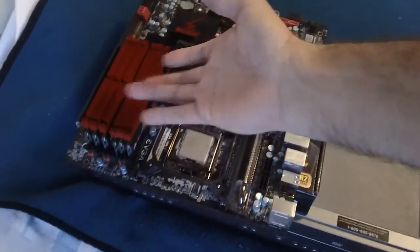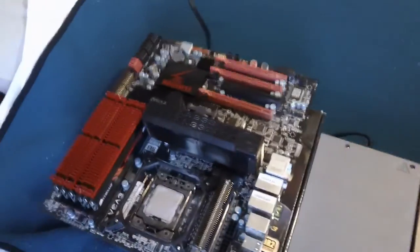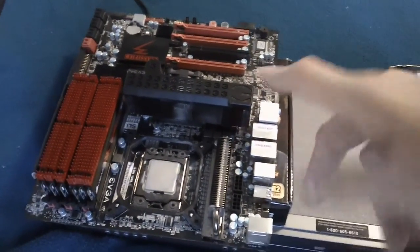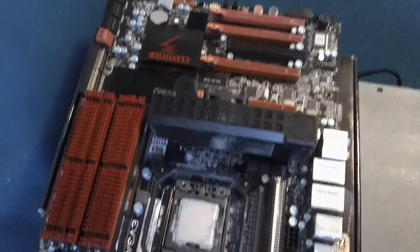But as I said, I believe this is DDR3. I'm running old DDR2, so I can't do that. But in the meantime, I'll hold on to it, see what else comes down the pipeline. I thought that's pretty cool. A Core i7 950, and it's so much better than my E6750 Core 2 Duo.